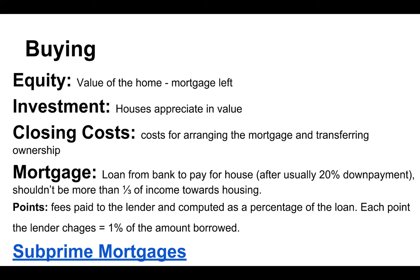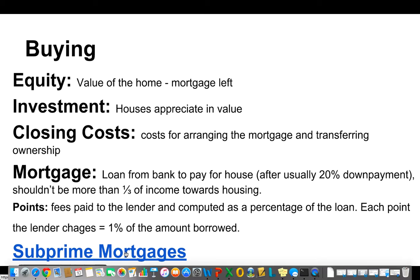Another thing to know about is points. Points are fees paid to the lender, which are computed as a percentage of the loan. Each point the lender charges equals 1% of the amount borrowed. So that's important to know when it comes to mortgages. Okay, subprime mortgages.